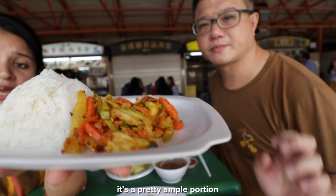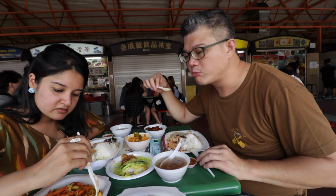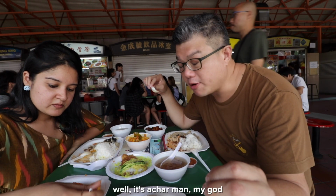In the achar, it's a pretty ample portion. Yes, it's huge. It's a lot of achar. Oh, achar, my god. This is a lot of achar for one person.